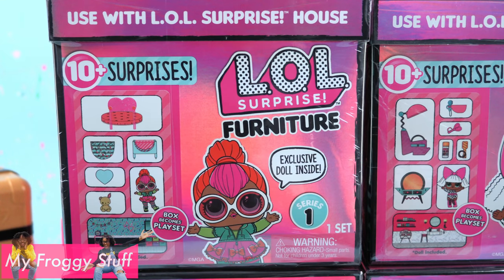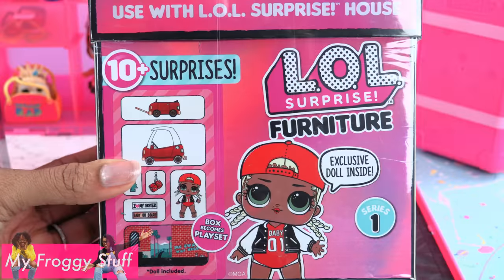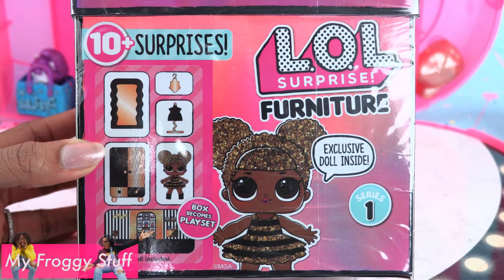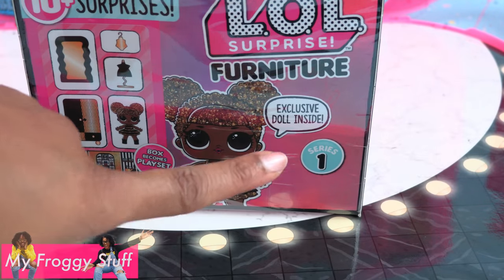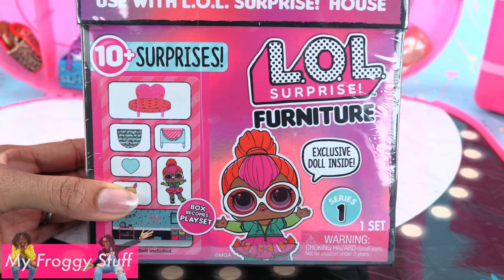Neon Cutie comes with a bedroom set. Diva has a beauty salon. MC Swag has the cozy coupe. And Queen Bee comes with the boutique. This is series 1, so we know there will be more. There are 10 plus surprises inside.